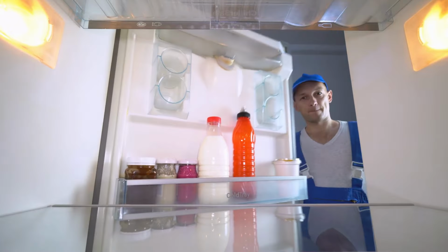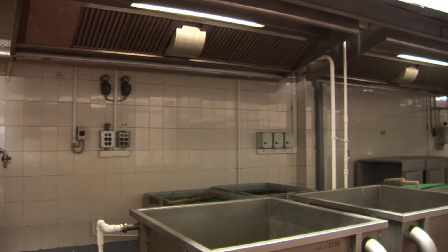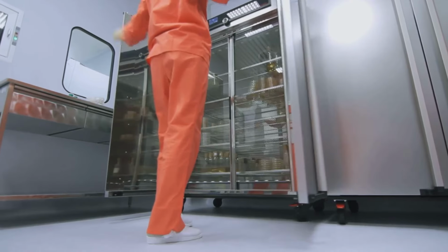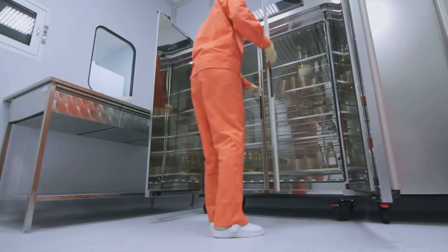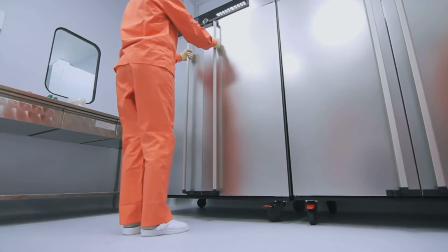Temperature checks and beyond. Maintaining the gold standard. Temperature control is another critical aspect of McDonald's food safety protocols. From the refrigerators that store raw ingredients to the warming cabinets that hold finished burgers, every piece of equipment is carefully calibrated to maintain the optimal temperature for food safety.